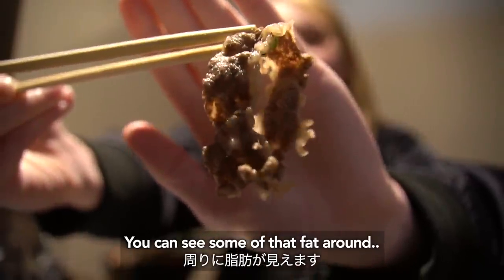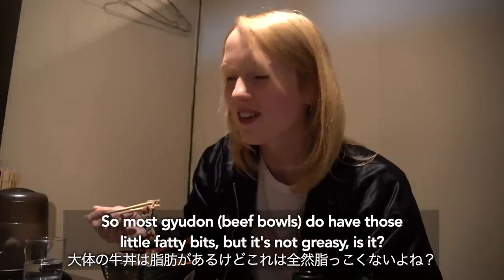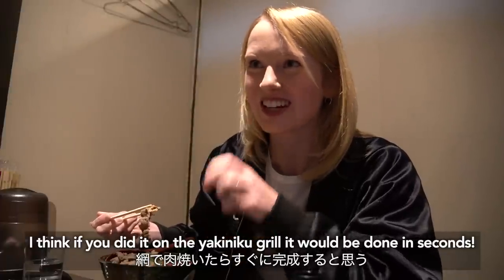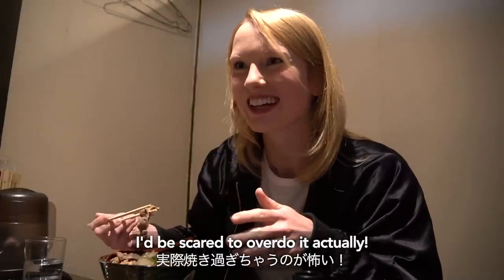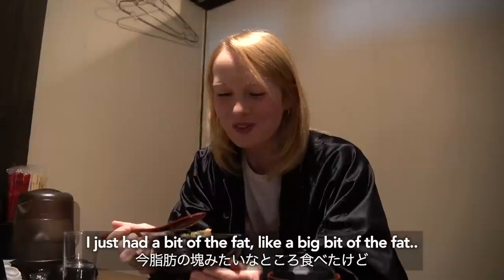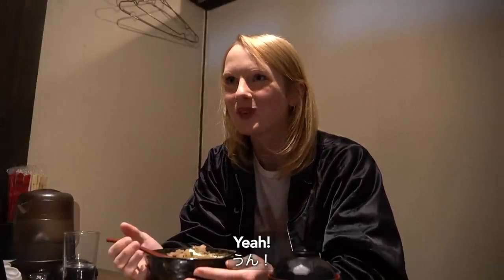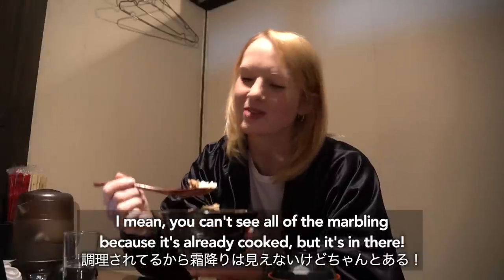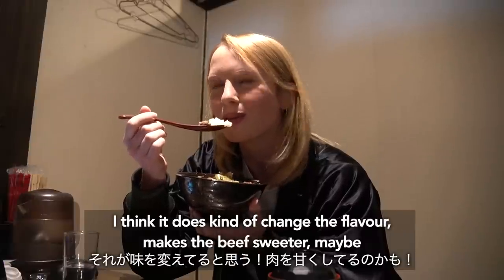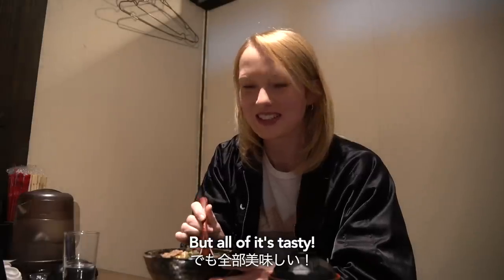See some of that fat around. So most gyudon beef bowl does have those little fatty bits, but it's not greasy, is it? I think if you grilled it on yakiniku, it'd be done in seconds. I'd be scared to overdo it, actually. I'm happy it's been made for us. They've done it perfectly. I just had a big bit of the fat, and it is noticeably sweeter than normal. I mean, you can't see all of the marbling because it's already cooked, but it's in there. I think it does change the flavor, makes the beef sweeter, maybe. Normally you avoid eating the fat. But all of it is tasty.